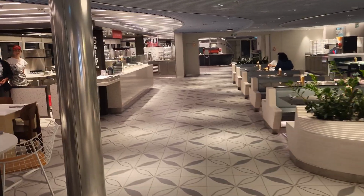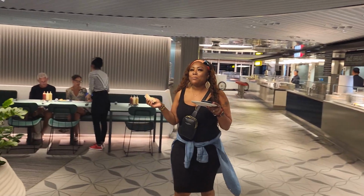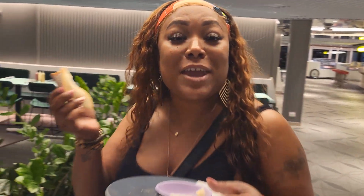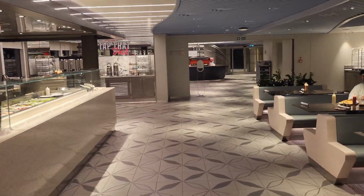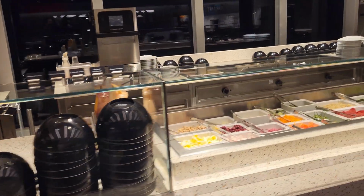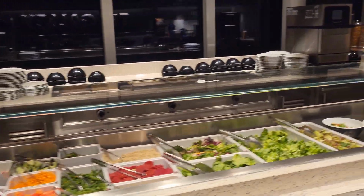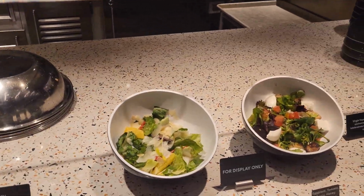And then coming out of this side, we have the daily mix. Oh, where'd Carolyn go? Oh, there she is, picking up something. Okay, the daily mix, this is where you can get some salads and things. And I honestly didn't get a salad from here. I got some salads on the boat, but I didn't get one from here, and I should have, because they look pretty good.